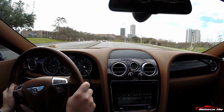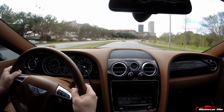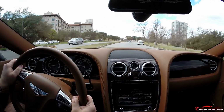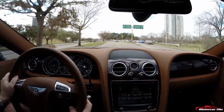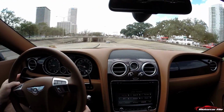It'd be really exciting if we could get our hands on a V8 model just to see the comparison, the difference, but I would elect to go ahead and get the W12. This car does have a very high base price, a little bit more than 190,000, and you can quickly option this thing up to 230,000, 240,000.